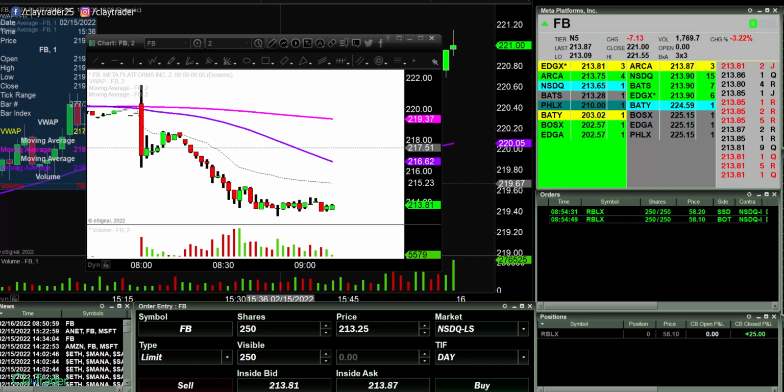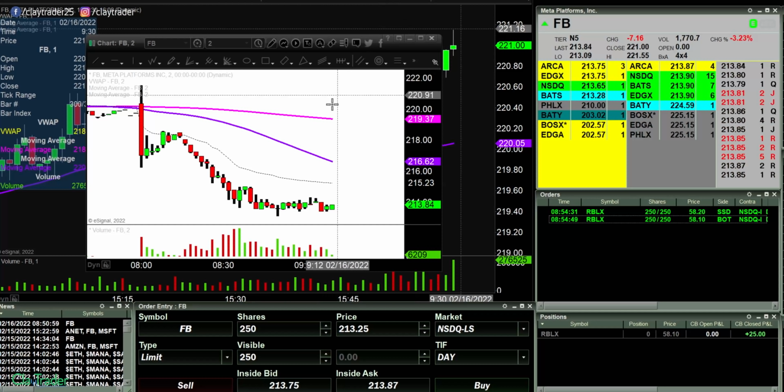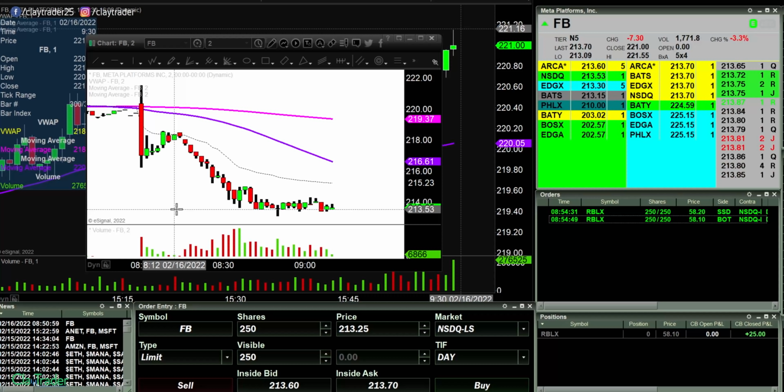But point here being is Facebook is now taking shape here. I'm trying to get my marker in play here. There we go. There might be a potential opportunity on it, as it's just kind of been going sideways here. I would be interested more so in the short side of things, but right around 213.35-ish as a potential area.